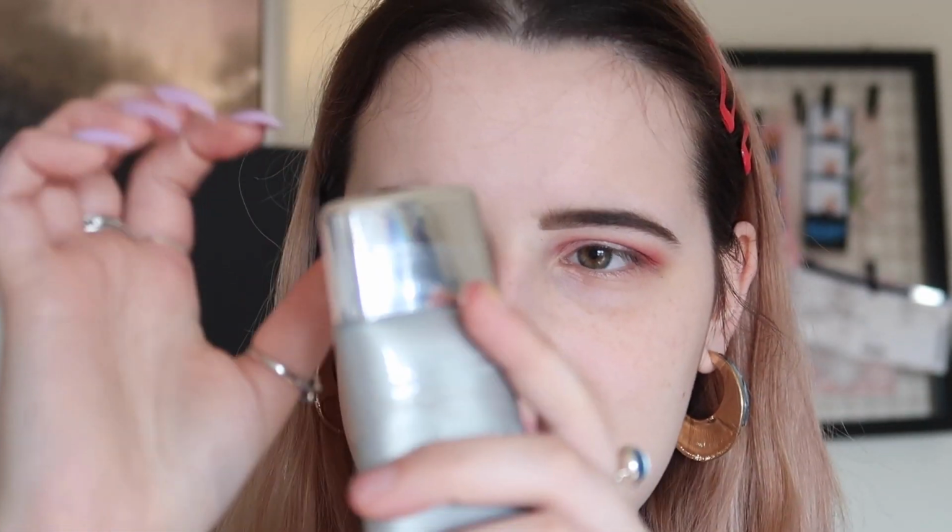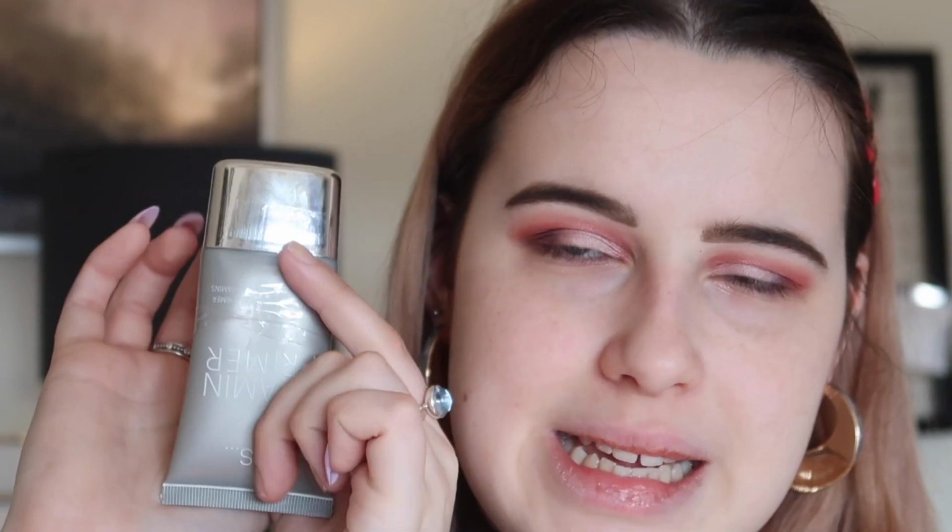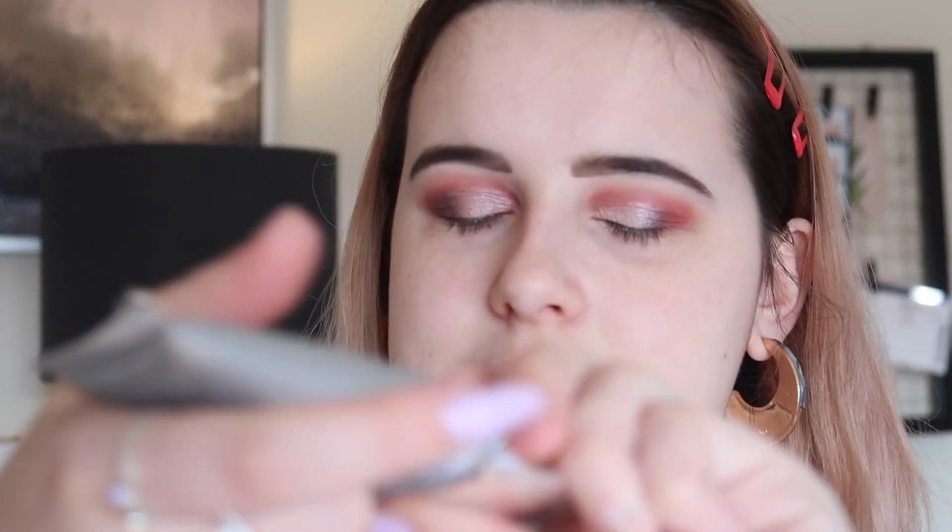I really like the packaging for this as well. Don't ask me why, I just like the colour of the packaging and just how it is, and like the little metal plastic thing at the bottom. Okay, so it just comes in this squeezy tube, so I open it up.